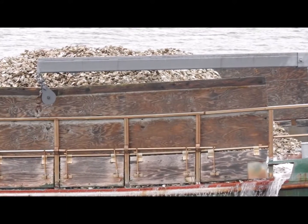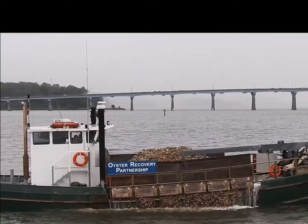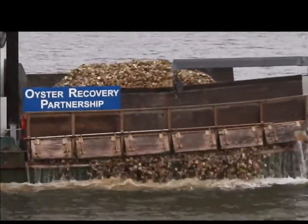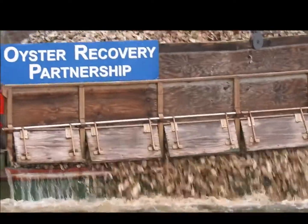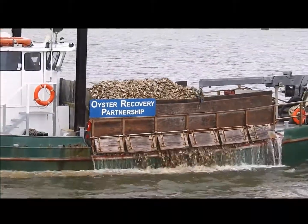Monday was the kickoff of the community-driven project known as Operation Build-A-Reef, hosted by the Oyster Recovery Partnership, Severn River Association, and WaterMark Cruises, and 11 million oysters were able to begin their jobs as river cleaners.